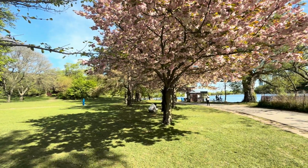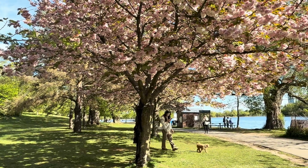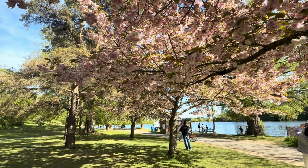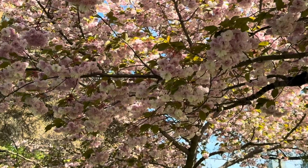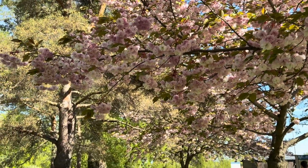Let me see. I'll take a picture of this and the iPhone should show that these are cherry blossoms. So the result that came after taking a picture was that this is a plum tree, not a cherry blossom. So you gotta Google it. Sorry about the mishap.